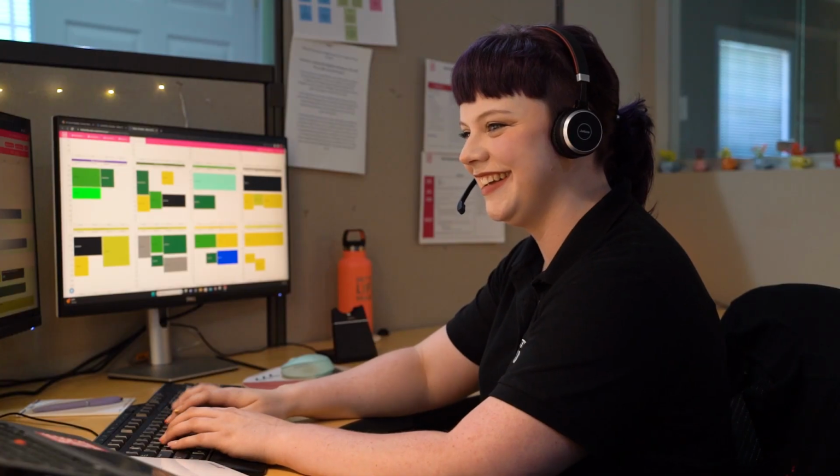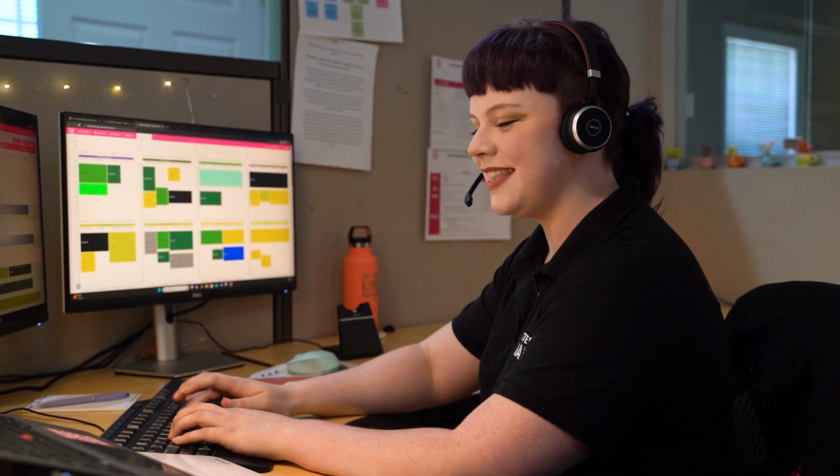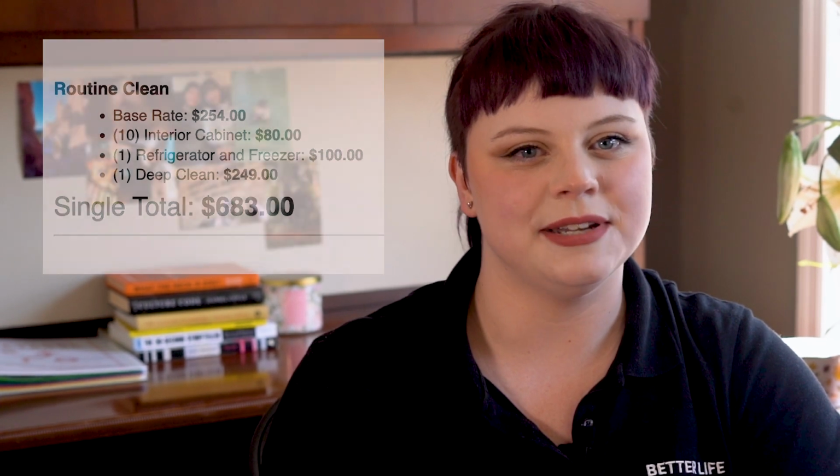Are you ready to make your life better? Just hit that Book Now button and you'll secure a thorough deep cleaning with 10 interior cabinets, plus a sparkling fridge and freezer, all for the total of $683.